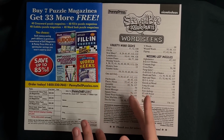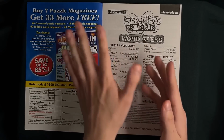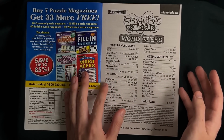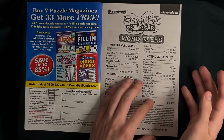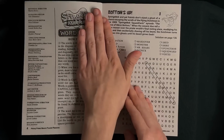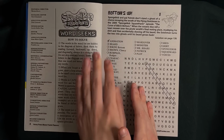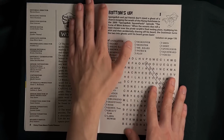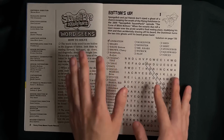Now this isn't just a normal word search book. It has a bunch of different styles of word searches, like missing vowels, patch words, secret message word games, other things, but we're just gonna be doing the traditional word search, which I think is a great idea. It gives you a little rule thing on how to do a word search. And then on this side you have the actual words that are highlighted in bold.